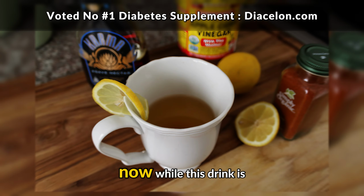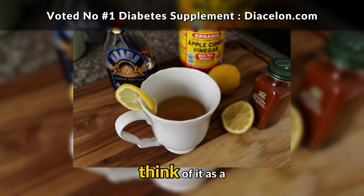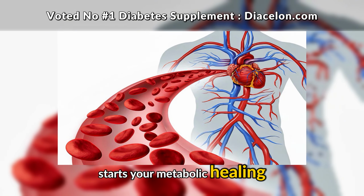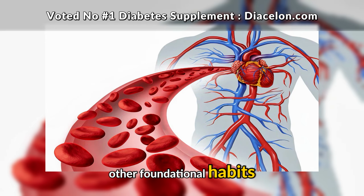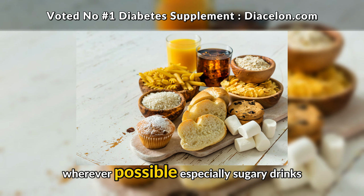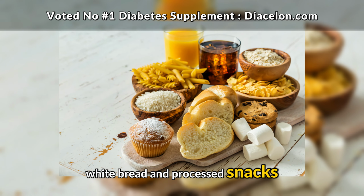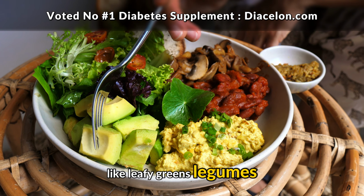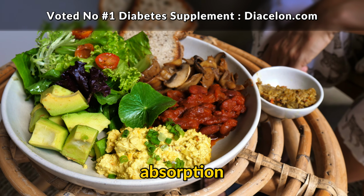acidity. Now, while this drink is incredibly effective, it's only part of the solution. Think of it as a catalyst, a daily ritual that jumpstarts your metabolic healing. But to get the most benefit, it should be paired with other foundational habits. Reduce refined carbohydrates and sugar wherever possible, especially sugary drinks, white bread, and processed snacks. Eat more fiber-rich foods like leafy greens, legumes, chia seeds, and whole vegetables, which help slow down sugar absorption.